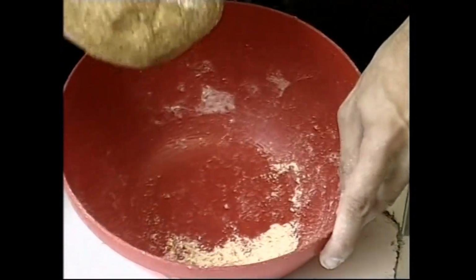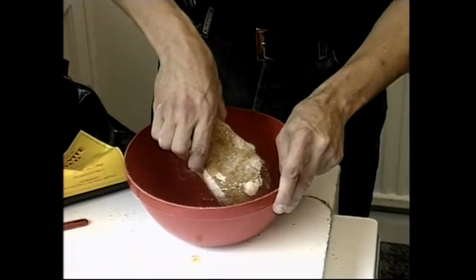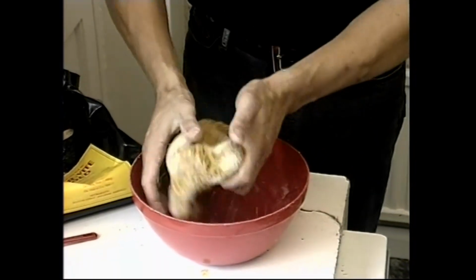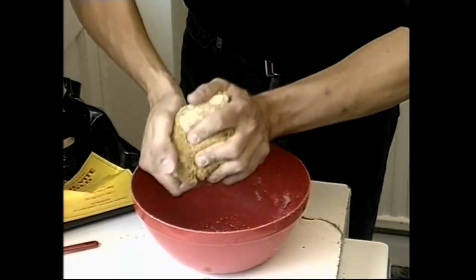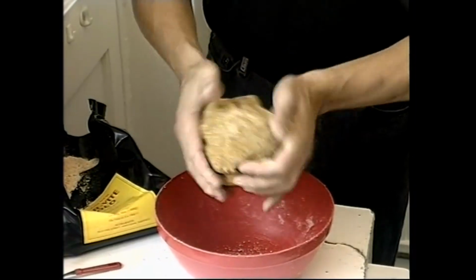As you can see from the bowl, all the dry mix has now been absorbed. Well, almost all of it has been absorbed. You can't get any more into that at all. And if you actually look at the consistency of this, this is now ready for rolling. Now people will be saying to themselves, well, how do I know that's ready for rolling?